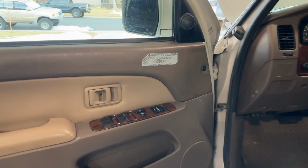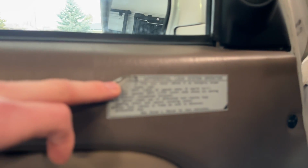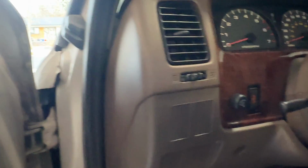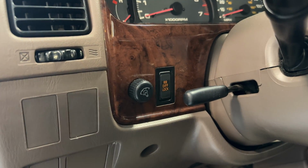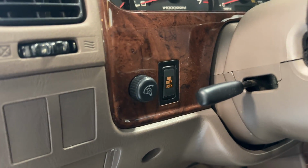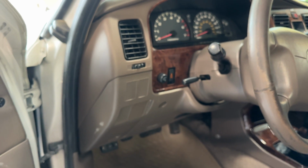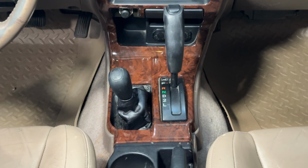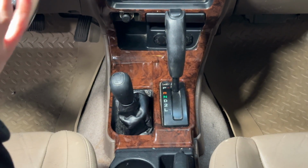First things first, we got the rear diff lock because you have to have that. So it came with this sticker on the door. I'm pretty sure the dealer probably just slapped that on because nobody knows how to use these things. But you got the rear diff lock right there. Had to have it. And I don't think that button has ever been touched. No. Up until you tried it in the parking lot last night. Correct. And it turned on instantly, no problem. Perfectly.